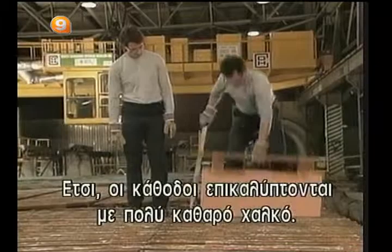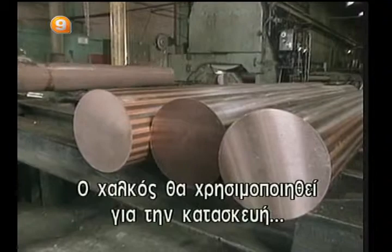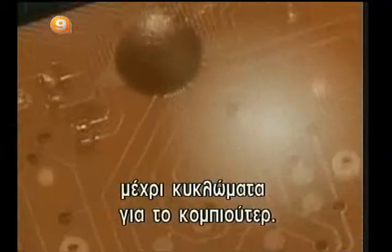After about 10 days, they can be removed from the tanks and sent on to other converting plants. The copper will be used to make a host of everyday objects, ranging from electric cables to computer circuits. Thus ends the long road from the mine to the metal.